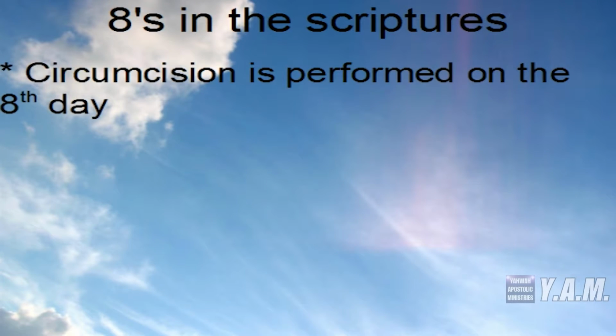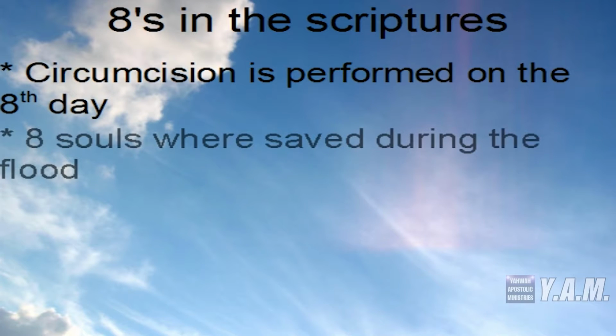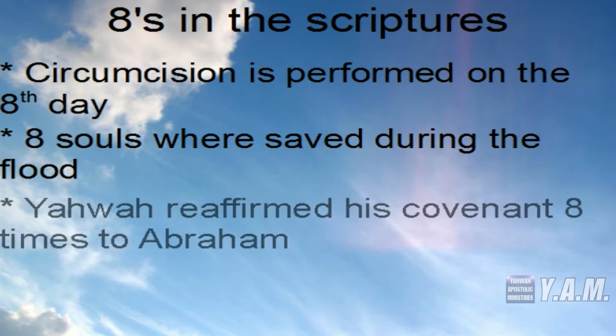Well, circumcision is performed on the 8th day. In the book of Genesis, 8 souls were saved during the flood. YAHWAH reaffirmed his covenant 8 times to Abraham.